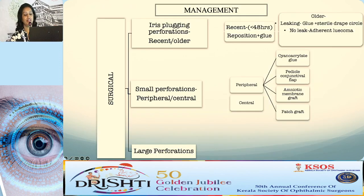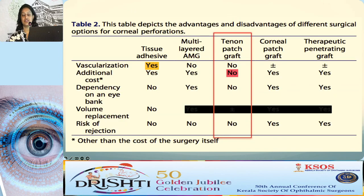So among the array of options that we have for sealing these corneal perforations, Tenon patch graft scores over the others in many ways. These are the options that we can use in a case of a corneal perforation, that is a tissue adhesive or a multilayer amniotic membrane graft, a Tenon's patch graft, a corneal patch graft, or a TPK. But a Tenon's patch graft scores because it does not induce any vascularization.